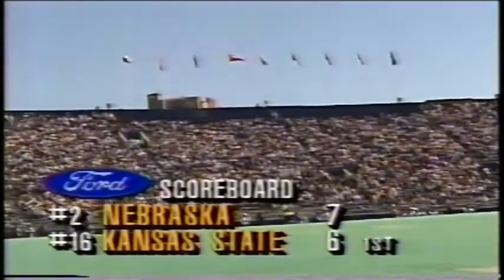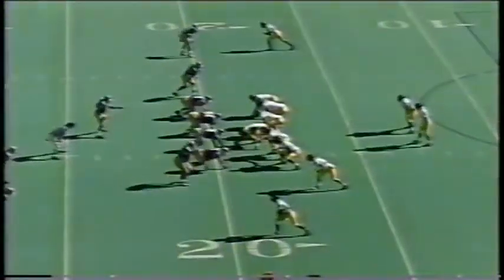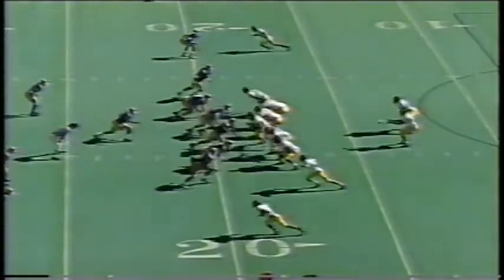Duke now into the second quarter. That's a lot closer score. Nebraska not the same without Tommy Frazier. No, but to keep that K-State offense at bay, that's good.